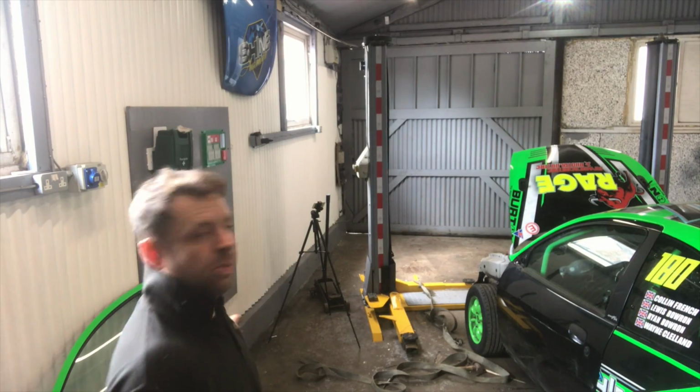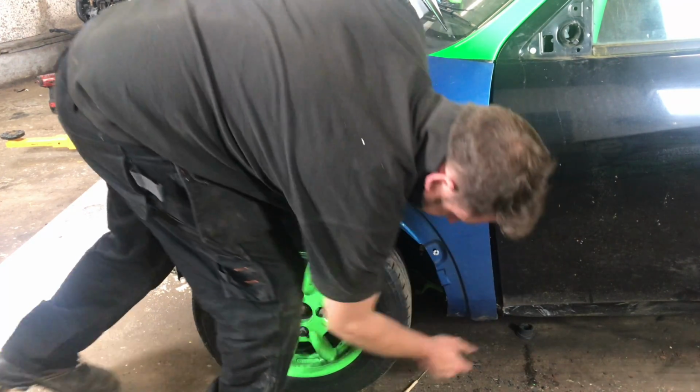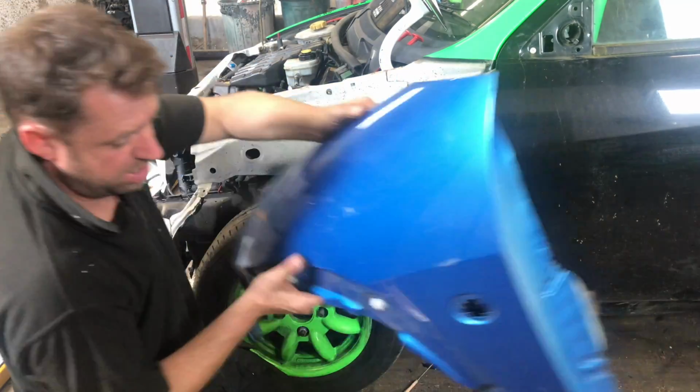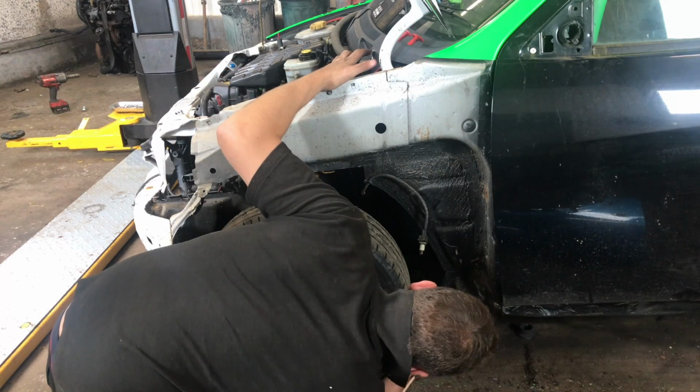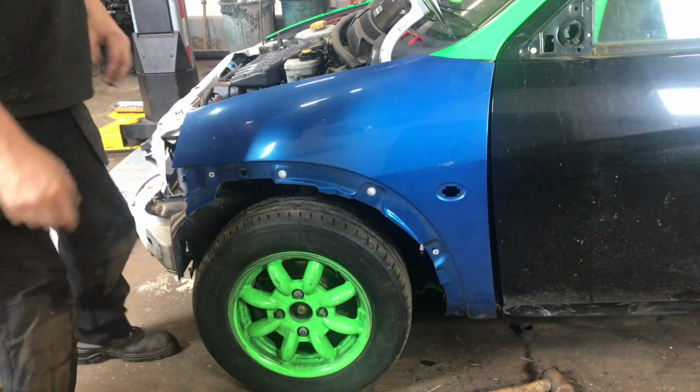Right, so let's get on to putting the wing on. The wing should just slot on and it should line up with the bumpers and everything should be tickety boo. Uh-oh, it fits. It's going to need a bit of jigging around with that sill. Let's bolt it back in there.